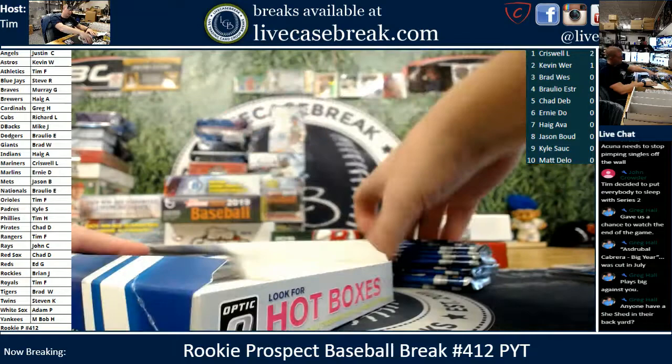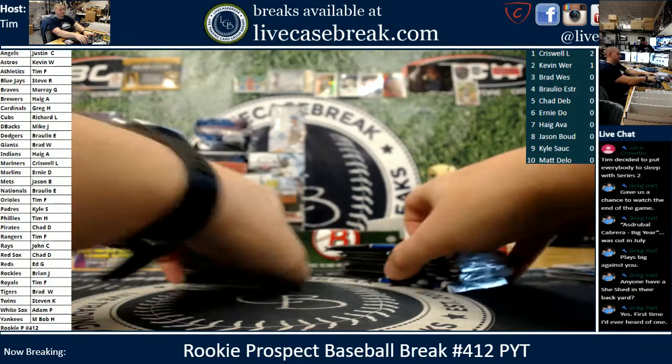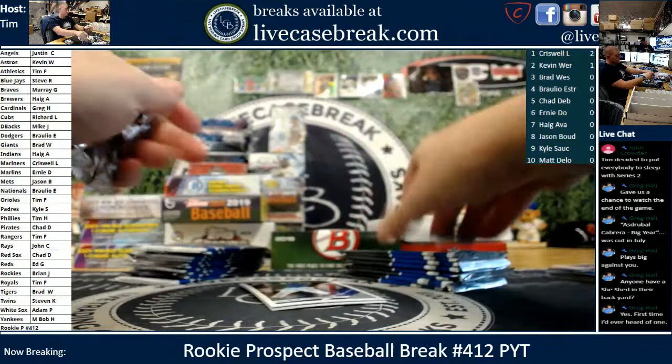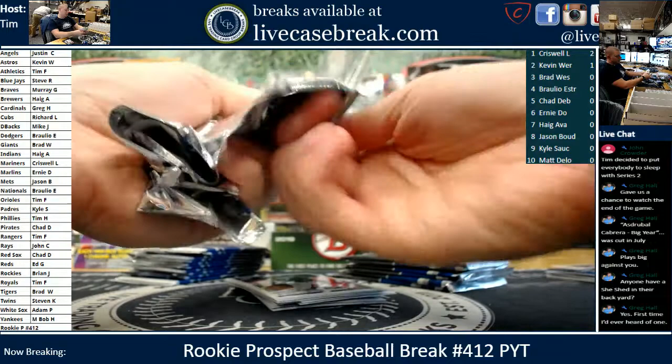All right, 19 Optic up next. Two autographs guaranteed. Could be up to 5 if we hit a hot box. Could be up to 20 numbered parallels if we hit a hot box. Okay. Optic, we're going to stack and then go through. We'll do 19 Bowman Jumbo up next. Actually, we're going to do Heritage Miners up next. The last big box out of the way.